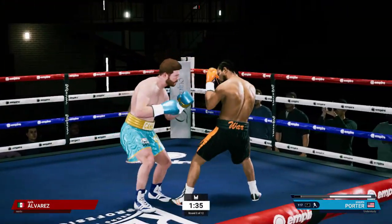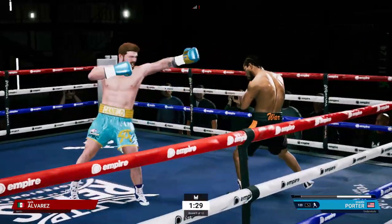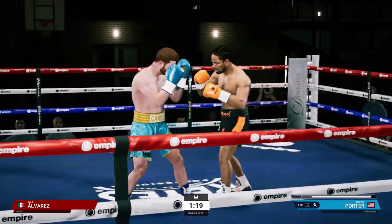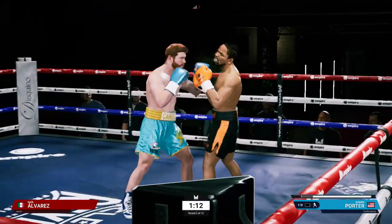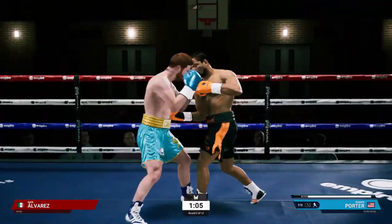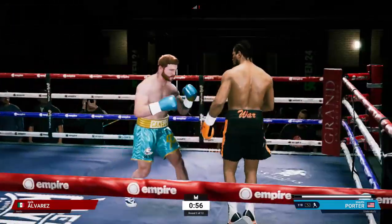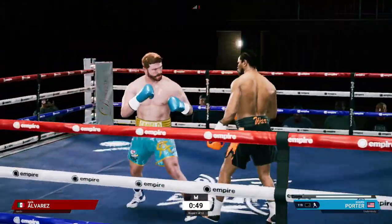Counter punching from both these fighters. Nice counter shot. This has been a very competitive round between these two. Catch and shoot. There's a counter shot. Why aren't they defending? Why sit in the pocket when your punches are this slow?